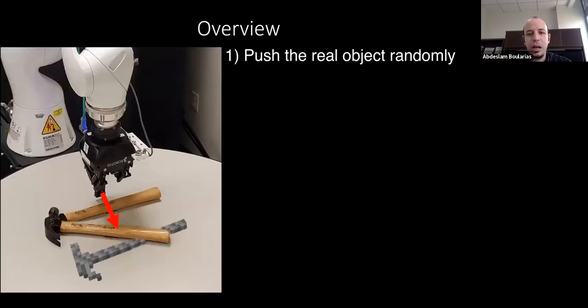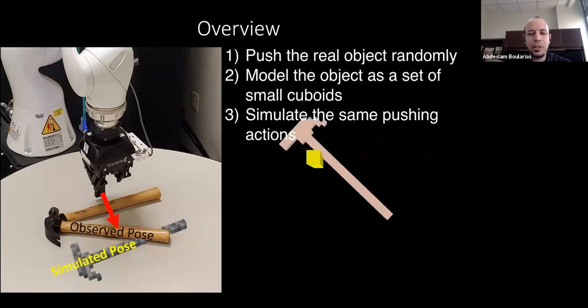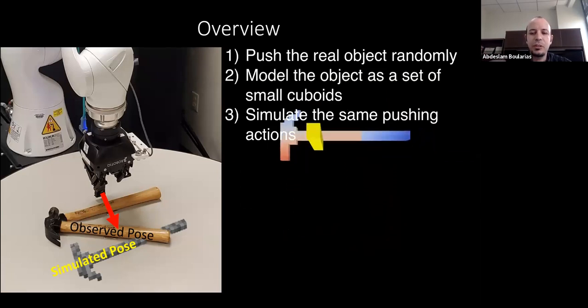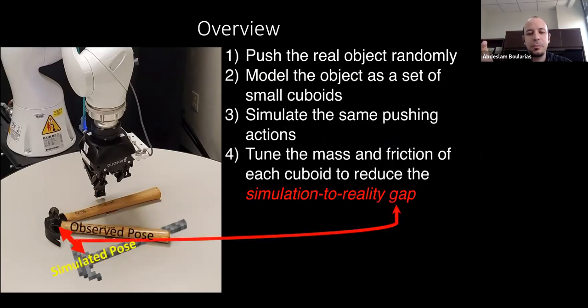And this is the general approach. You push the real object randomly. With the real robot, you execute a pushing action, and then you build a model in simulation of the object that you just pushed. Then you execute the same action again in simulation. So you replay everything that the robot did inside the simulation, and then observe the gap between what happened in simulation and what actually happened in reality. This is what we call the simulation-to-reality gap, or reality gap. And the idea now is to come up with algorithms that can minimize this reality gap by identifying or searching for the parameters that we don't know.